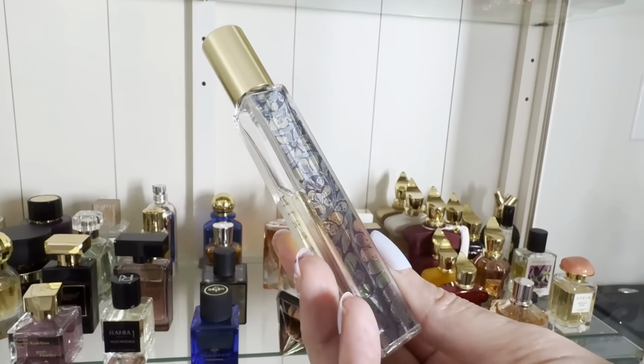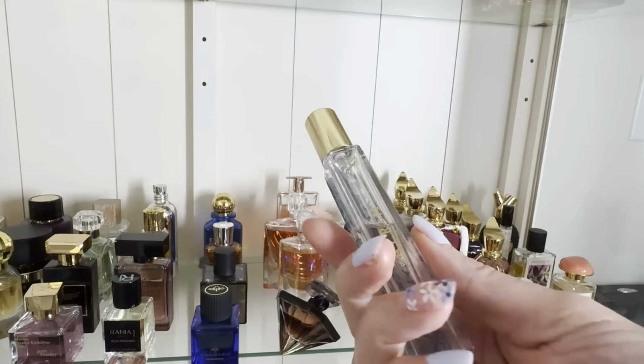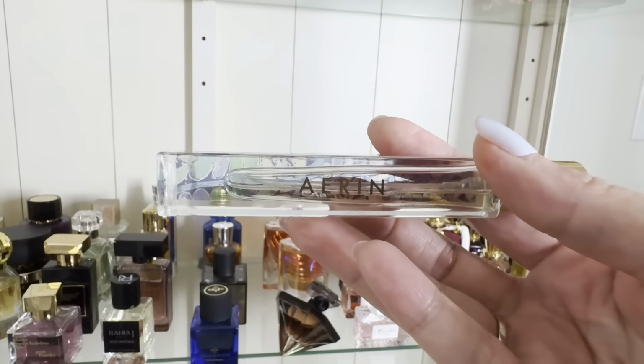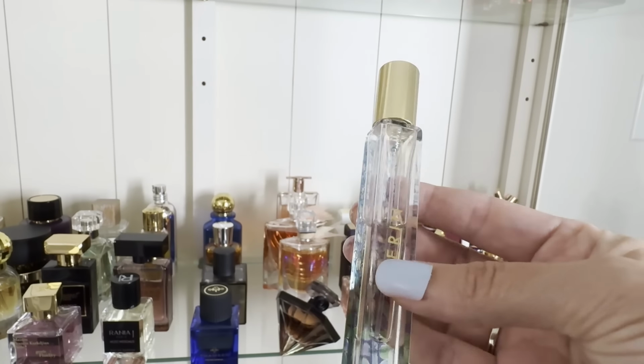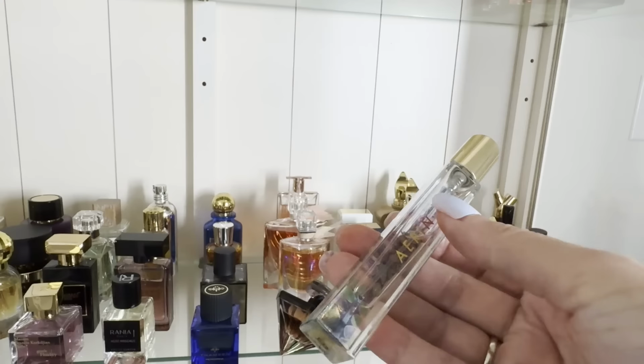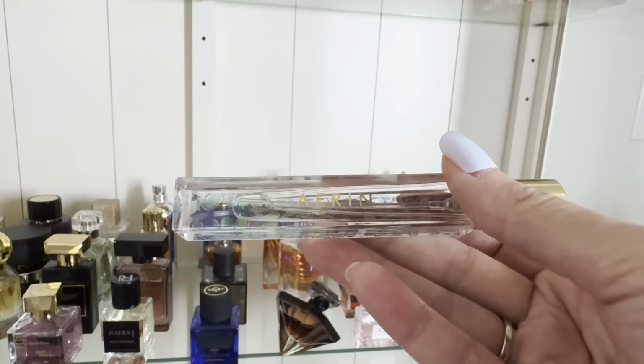This is by Erin, and this is, what is this? Mediterranean Honeysuckle. I forgot the name of it for a minute there, but this is a travel size. I will be getting a full size bottle of this once I run out because shockingly, this is a fragrance that I love, especially for summertime.